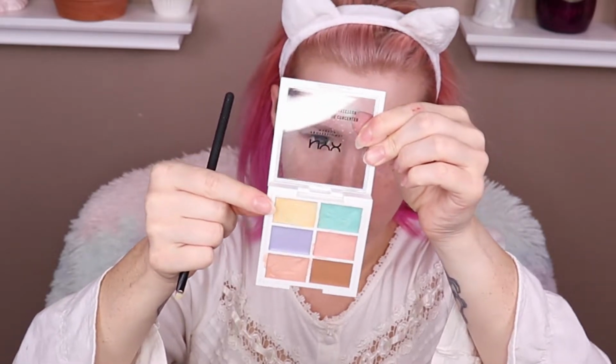I'm starting off by color correcting my under eyes with the NYX color correcting concealer in Peach, taking that under my eyes and blending it out with a beauty blender. Now taking the yellow from that same palette and correcting any redness and pimples, and then patting that out with my fingers.